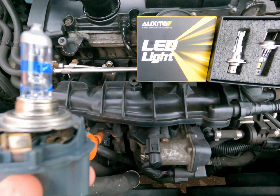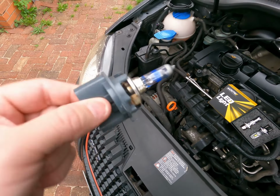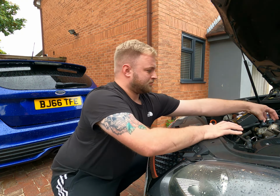I'm going to set up my tripod and go from there because I can't do this with one hand. It's nice and easy to get the bulb out, but securing the bulb, yeah, it's a two-hand job. So I'll be back in a sec. I don't know if I'm in focus here, but so this is just a normal H7 halogen bulb. Just want to pull it out of the thing. I'm just going to leave it there, sort of stood up.